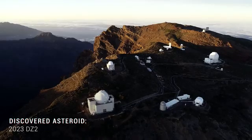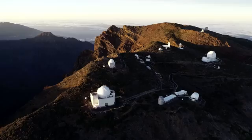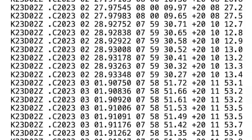Then all of a sudden an opportunity came up that nature gave us. An asteroid designated 2023 DZ2 was discovered. This object was discovered by a team in the Canary Islands in Europe. When it was discovered, the observations were directly sent to the Minor Planet Center, and then we publish everything. The role of the Minor Planet Center is to distinguish what is known and what is not known. We define them as a complete new object.